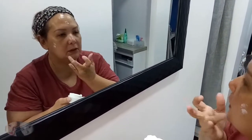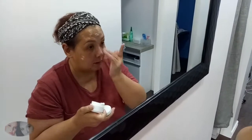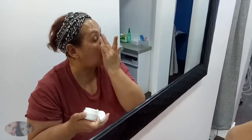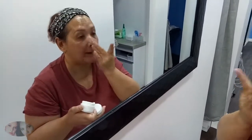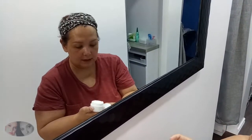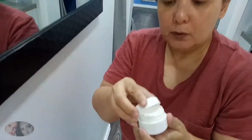Iningatan ko kasi maraming product dun sa skin. So, apply na tayo, kasi lalabas na yun. Importante natin maglagay ng sunblock. So, dab lang? Yes, dab lang. Mm-hmm. Then spread. And that's it. Ganito yung consistency. Okay?